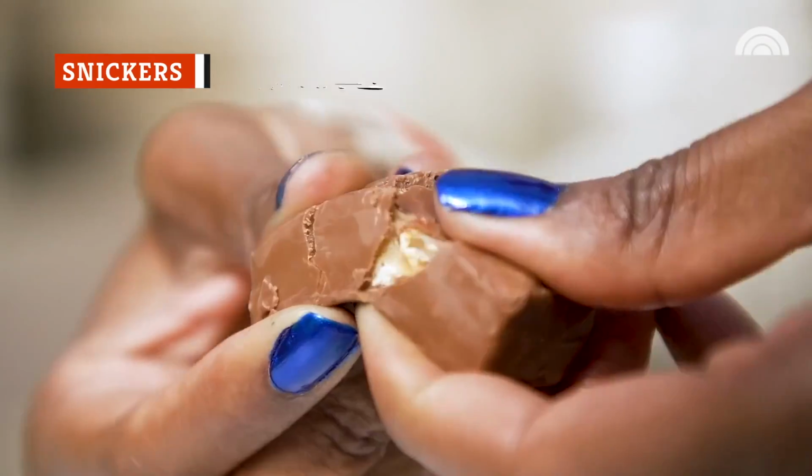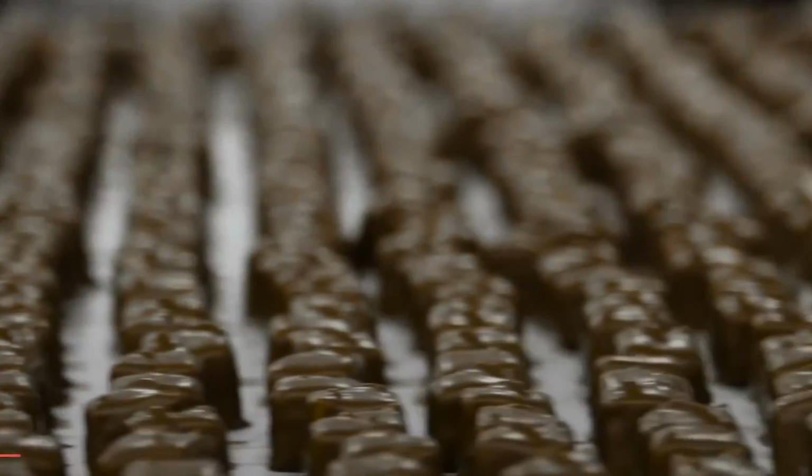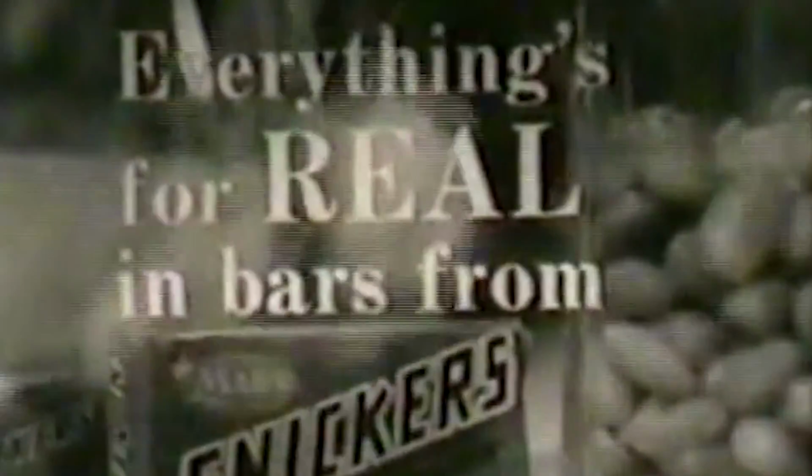Mars makes 15 million Snickers bars every day and dubs it the world's best-selling candy bar. The original Snickers bar, first produced in 1930, is still the best. Its combination of caramel, peanuts, and nougat surrounded by milk chocolate is just about perfect.